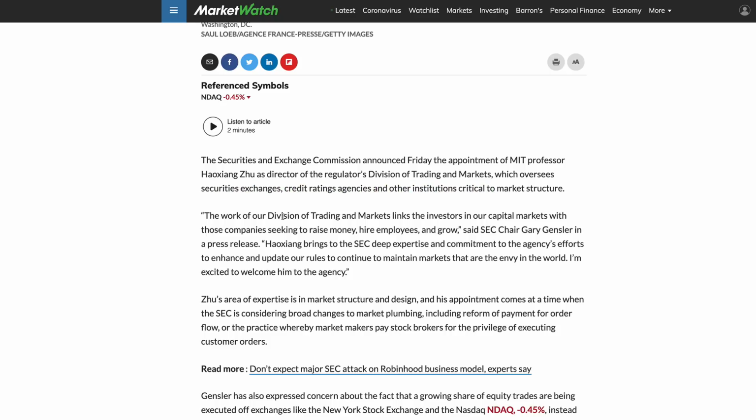The work of our Division of Trading and Markets links the investor in our capital markets with those companies seeking to raise money, hire employees, and grow. This coming from Gary Gensler in a press release. Hoxiang brings the SEC deep expertise and commitment to the agency's efforts to enhance and update the rules to continue to maintain markets that are the envy of the world. I'm excited to welcome him to the agency.